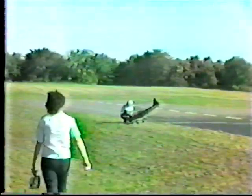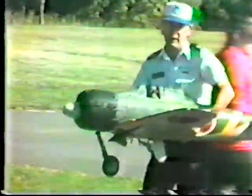Other than a crash, there aren't too many sounds that can terrify a modeler. Fortunately, the ruggedness of the Super Tiger prevailed with no damage. The model, however, suffered considerable damage to the landing gear.